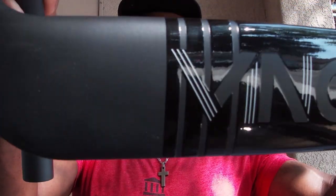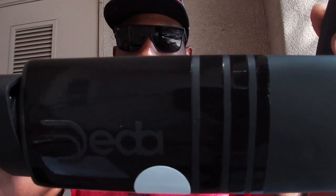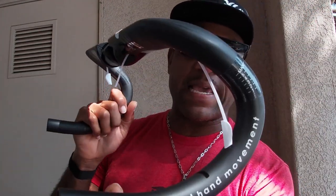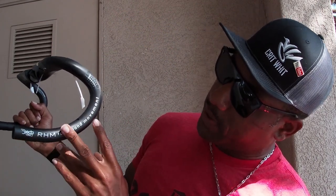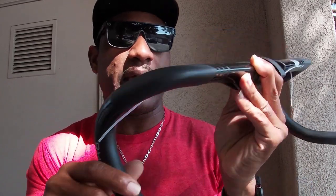So there's the top of the handlebars. Really beautiful. I love the gloss and the matte finish. On the sides, of course, it has RHM, Deda Vinci, RHM for rapid hand movement. It's got your nomenclature for the max place you can put your hoods, your shifters, same on the right side as well as on the left.